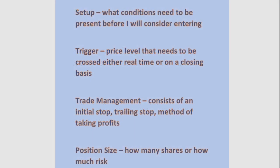So now let's look at what needs to take place inside of any type of setup or trading strategy that you're going to create. If you're going to create one of these, you don't have to use the one that I'm using, but you can use it as the basis of something that you want to create. After you see the numbers, I think you're going to realize that you probably want to use something very close to what I'm suggesting. So the first thing is the setup, and that's really what conditions need to be present before you're entering.